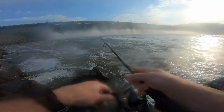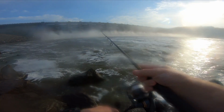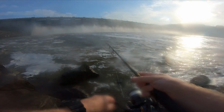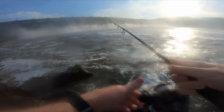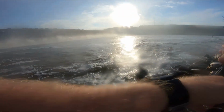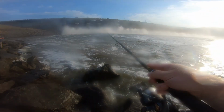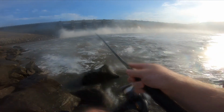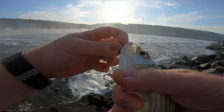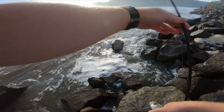Switched up to an old rattle trap. Now what I've seen some guys do is actually take the front treble off. Less snags that way, from what I understand. Whether that's true or not has yet to be seen. He ain't no bigger than the rattle trap itself. These gill plates and spines, I'd rather not get in me. Thank you.